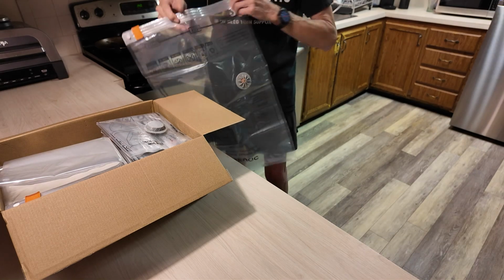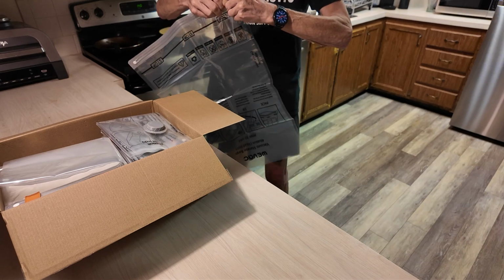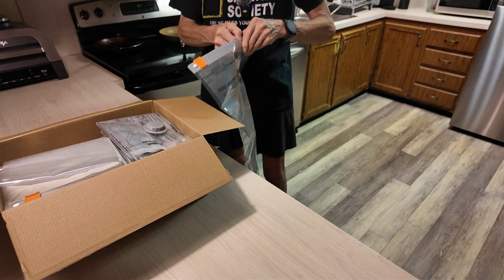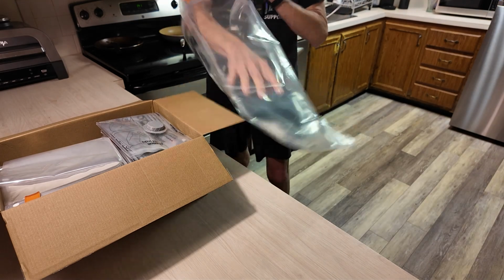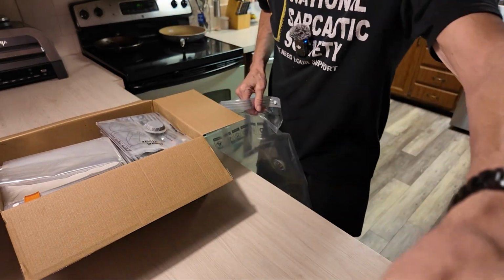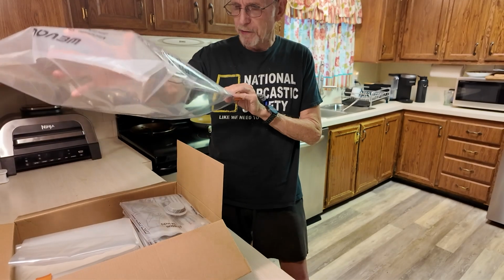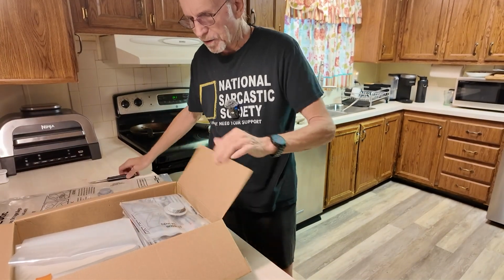It has a double, looks like a double seal with, I would guess, a little plastic thing. And I have not read the directions or anything, so I'm winging it here. So let's open up this bag. This is the smallest bag. I guess you could put a bunch of sweaters in here. The biggest bag is like twice that size, and I'm not going to fool with that.